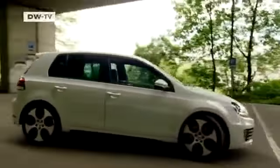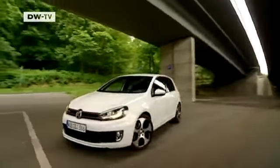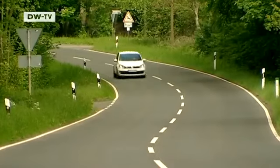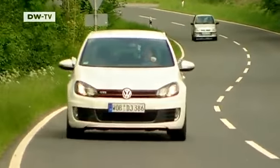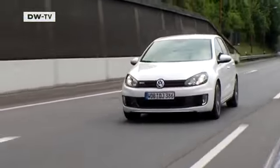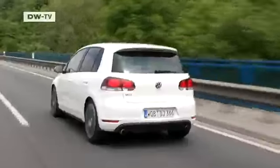The VW Golf GTI has the big name. It costs more money too, but has better fuel consumption. Around bends, the Golf's handling is not as exciting as that of the Mégane. But the Golf has a small advantage when comparing the two cars' performance at high speeds.